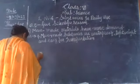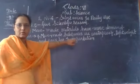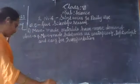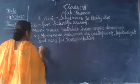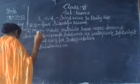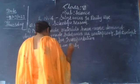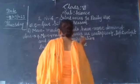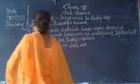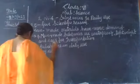Then next point, substances in daily use. These are man-made substances. Man-made substances are waterproof, lightweight, and easy for transportation. Whereas substances in daily use are easier to use.